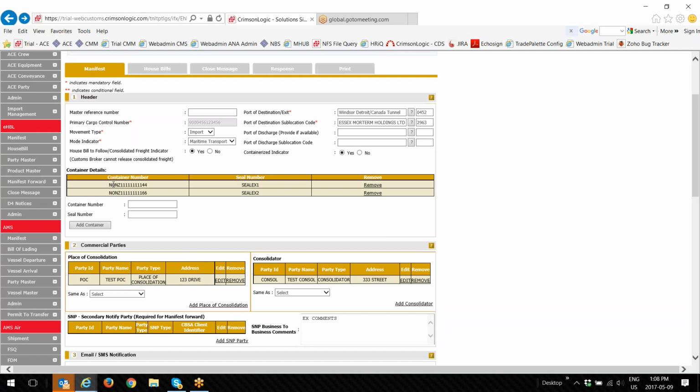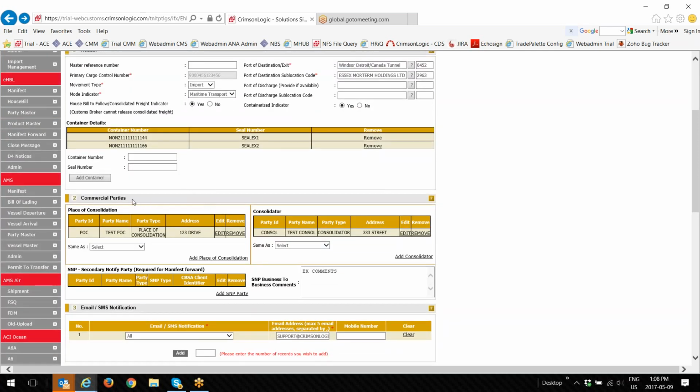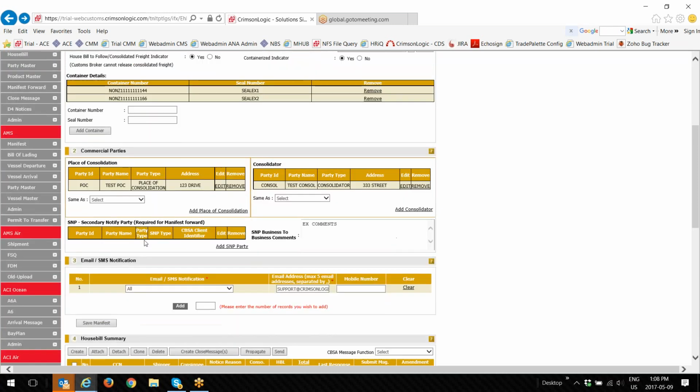So you don't have to, it saves you some time to not have to repeat input in the same data. And the next part is the commercial parties. Well, this is mostly beneficial if it is consolidated freight, because with consolidated freight, you have to provide the place of consolidation, consolidator, and we've also added the second notified party and business-to-business comments here. So anything provided in these 4 fields will all trickle down into each house bill that you create, which hopefully saves you some time from inputting repetitive data.